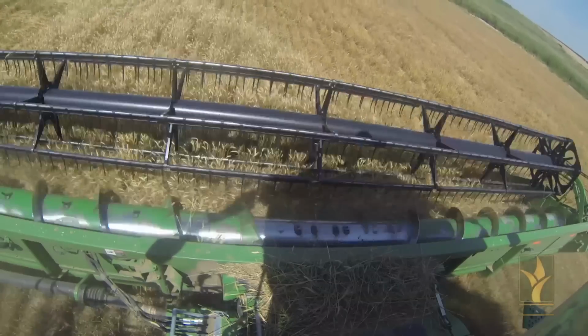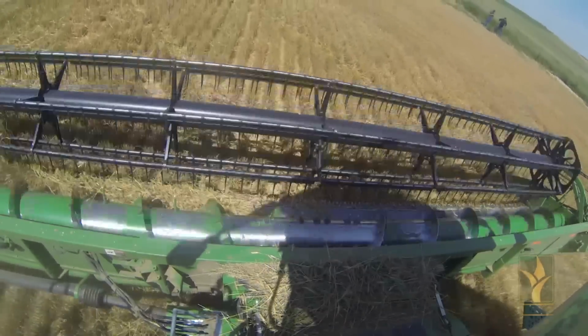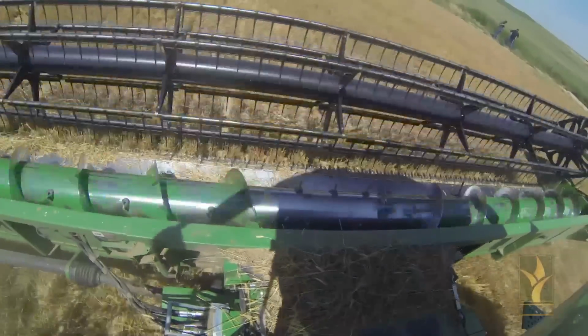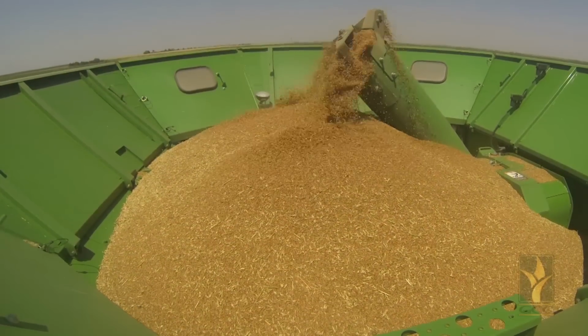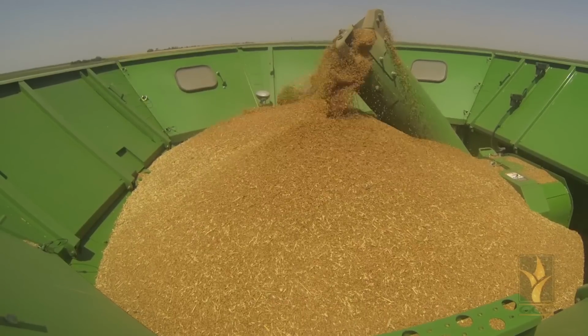The irrigated wheat was as good as I've seen since I've been out in this area. We've heard a lot of irrigated wheat yields, 80 to 100 bushel averages, which is just phenomenal. In addition to the May rains, we had some good grain fill in that time frame.